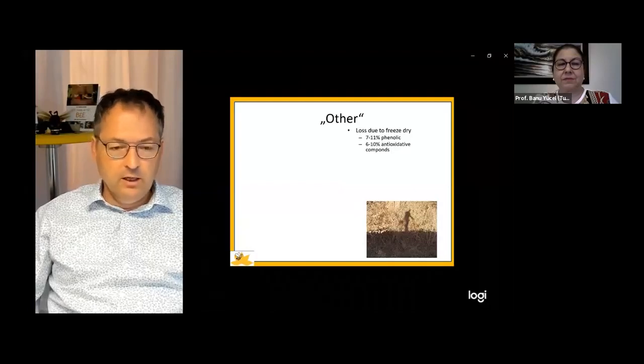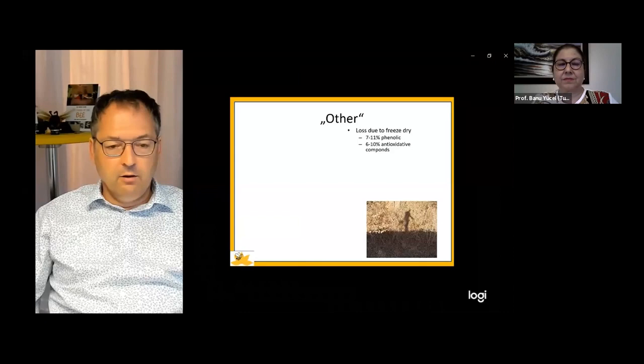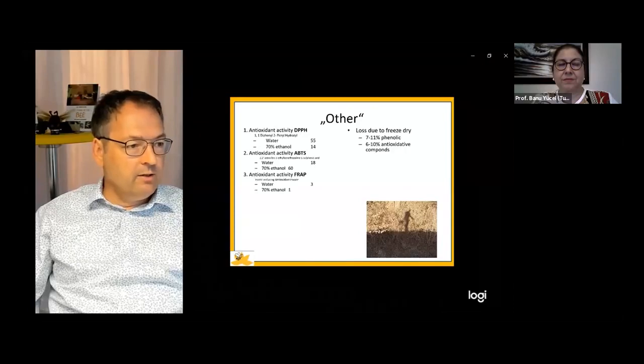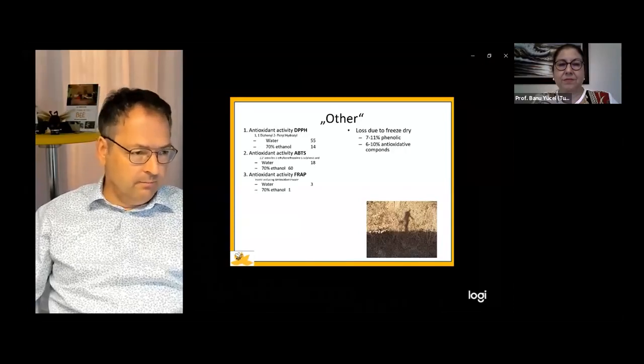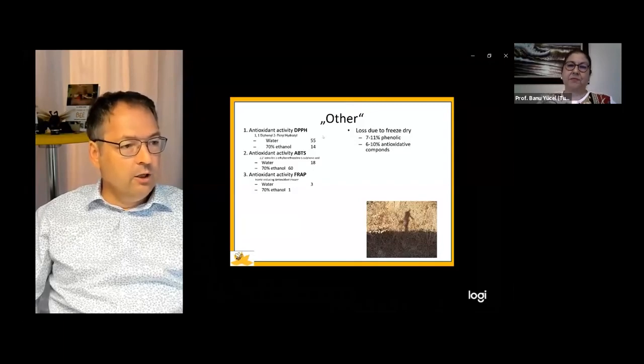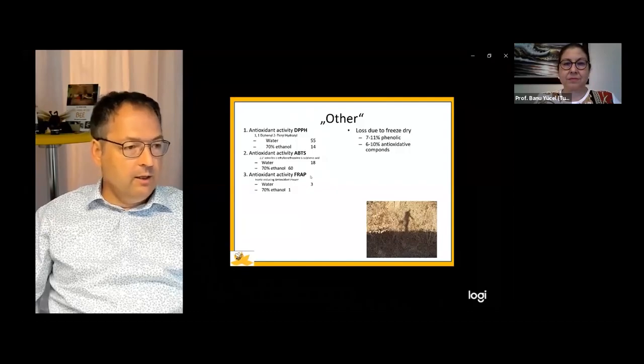So we have a loss, but the loss is limited and the freeze drying is still the best way of making this material available. So then we have antioxidants. Here are three different values from the literature, differing on water and ethanol. There is a lot of antioxidant power in the apilarnil.